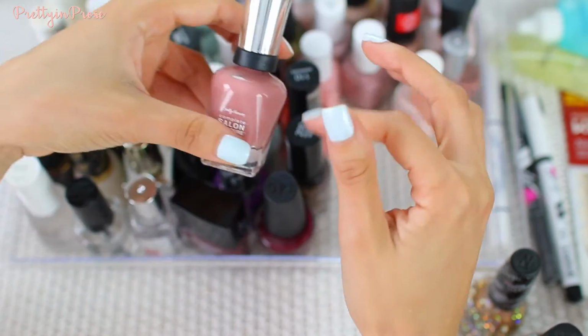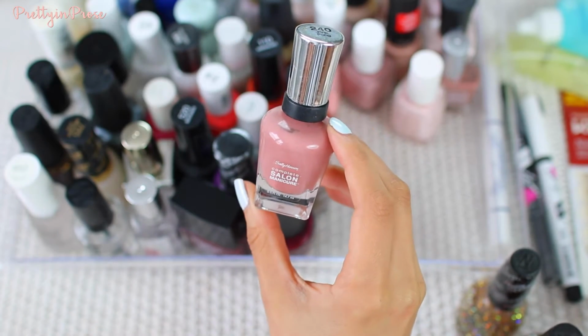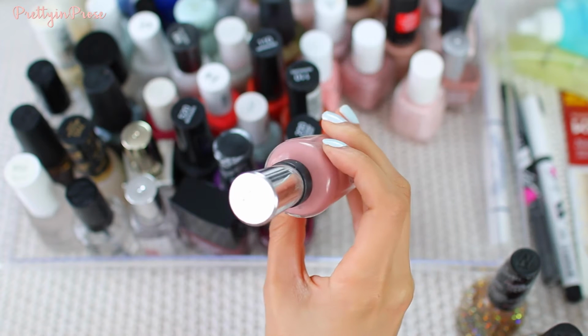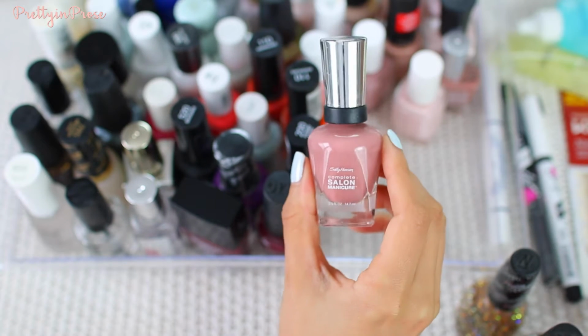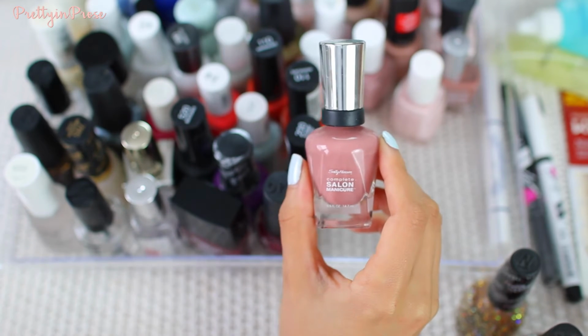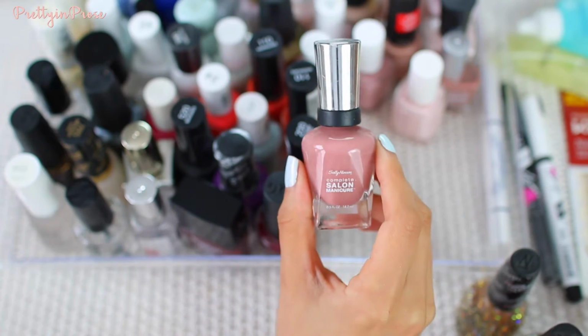Okay, so moving into the pinky and neutral colors, I have this one by Sally Hansen. It's the Complete Salon Manicure in Pink Pong. And I'm not totally crazy about this, not so much because of the formula. The shade to me is just a little bit bland, but I'm gonna hold on to this.